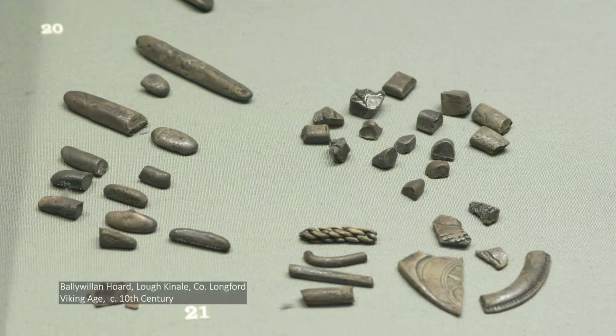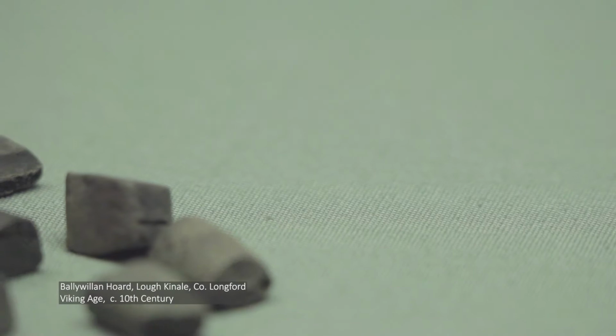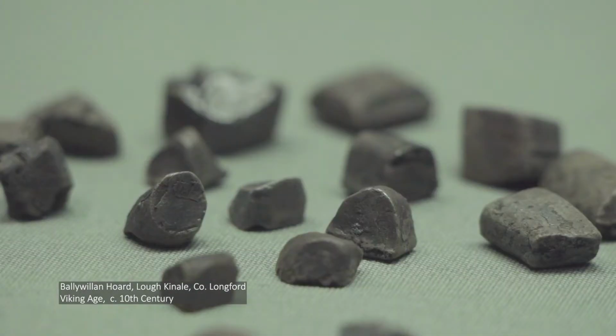Another Viking silver hoard was found at Lough Kinale in County Longford. This is called the Ballywillin hoard. Altogether, there are over 38 pieces of silver in this hoard, weighing over 250 grams.